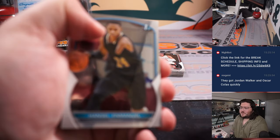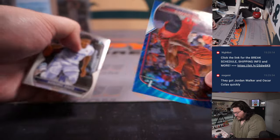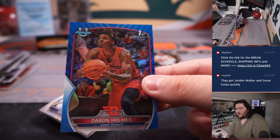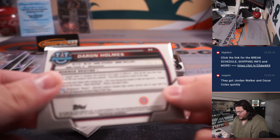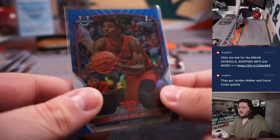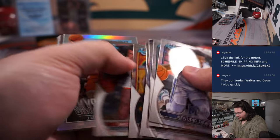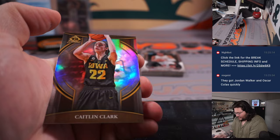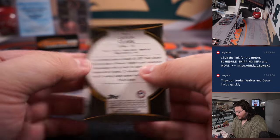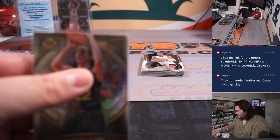Yeah, it just depends on the player. Got Darren Holmes on the blue, true blue, going to spot D in Daniel Smith. 62 out of 199. So looking for our last auto, we can close out a pretty great four-box break. Caitlin Clark and Victor, nice one there. One more. Caitlin Clark going to Adam Kupperman and spot C.